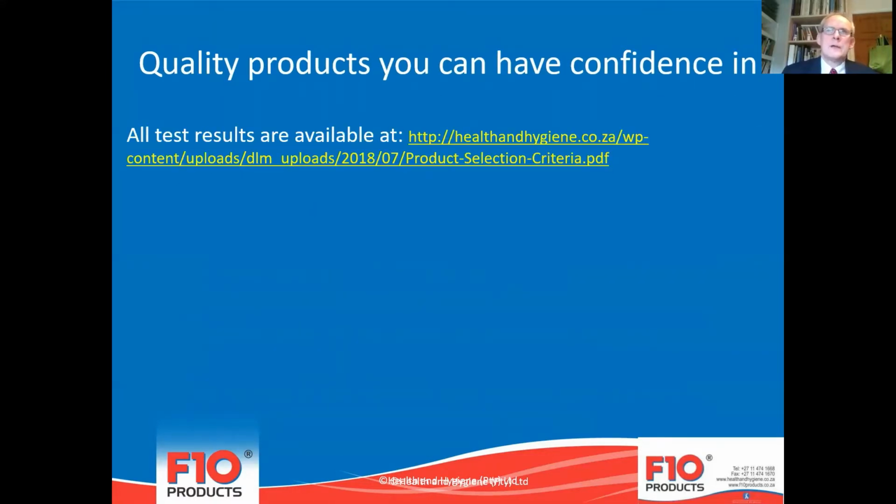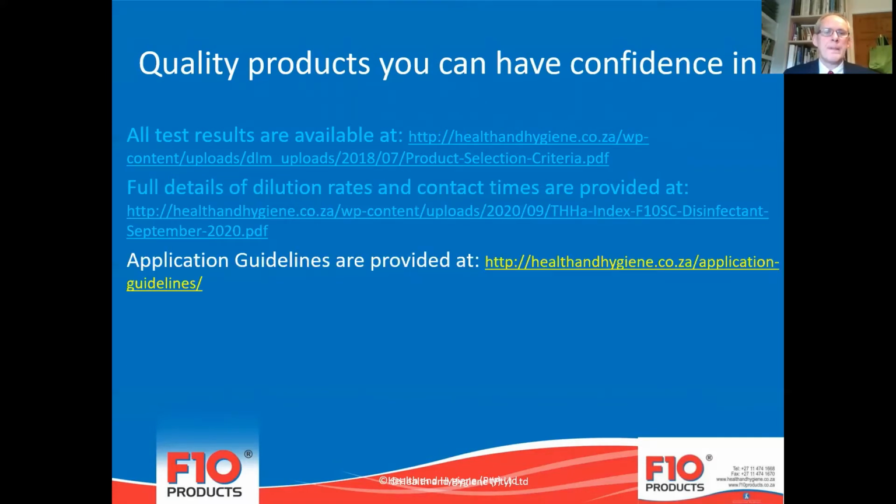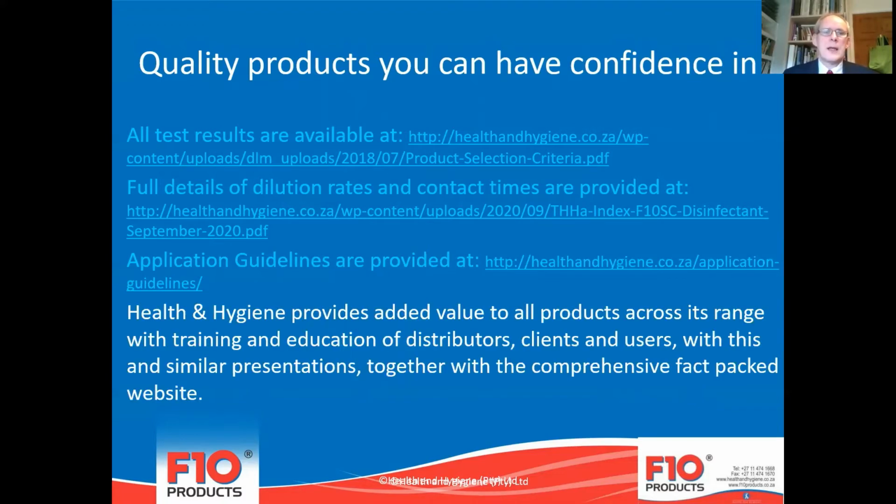So F10 has a range of quality products that you can have confidence in, both in terms of safety and efficacy. All the test result certificates are available via this website link here. The full details of dilution rates and contact times specific to the temperature and the pathogen that you are likely to be challenged with are available on this website link here. And the application guidelines are provided for different species that you're dealing with, different clinical situations, and are available at this link here.